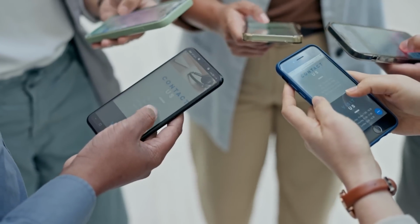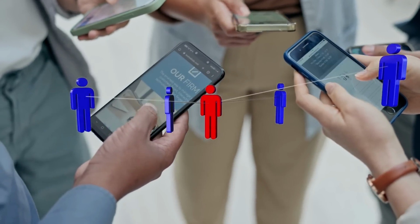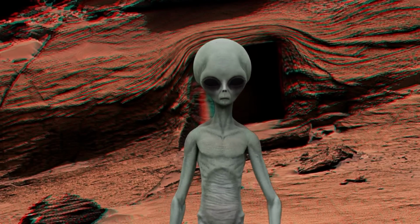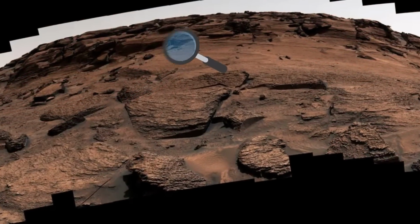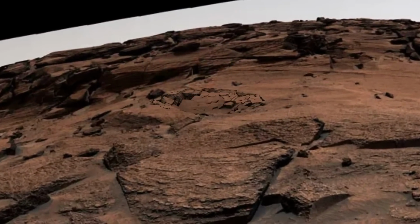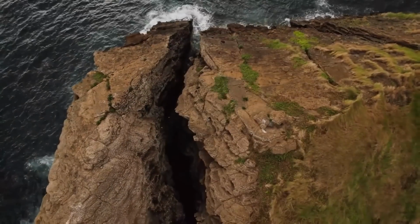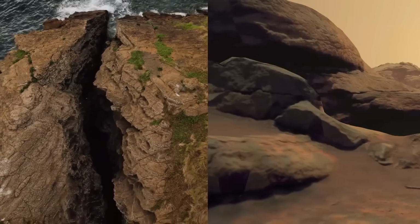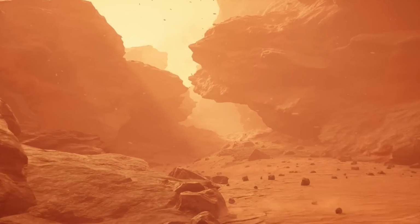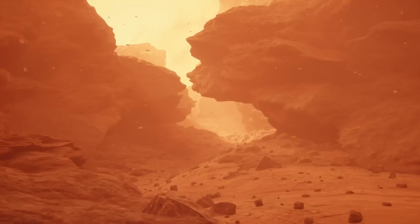A lot of people hyped that story up. The image was shared widely on social media, making the crack look bigger than it really is. Some people think that it's hinting at extraterrestrial life. But after looking closely, NASA found out that it was just a narrow crack in the rocky terrain. These cracks and gaps are pretty normal in rocky areas, both on Earth and Mars. The crack formed naturally over time, maybe from wind erosion or Mars quakes.